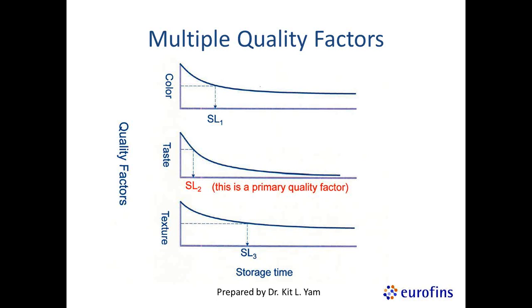And now this very well could be changed to where your quality factors instead maybe are your microbial plate counts, your peroxide value for lipid oxidation, and again, your color. And maybe the thing that goes first for your product would be the microbial counts, and then that would become your primary quality factor.